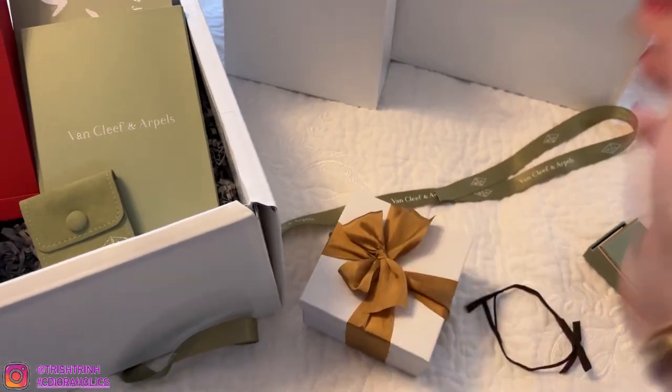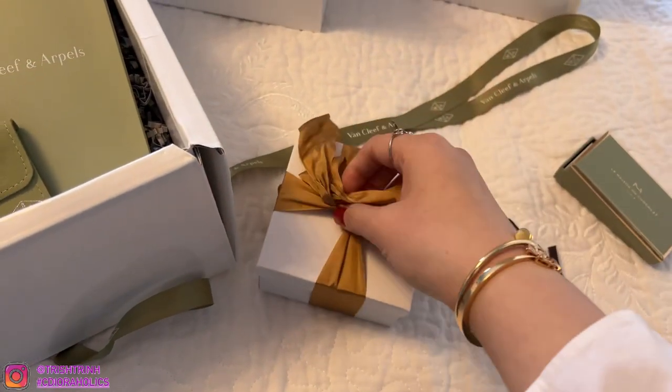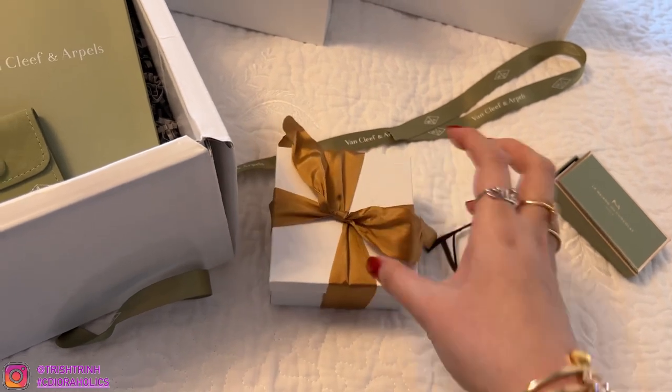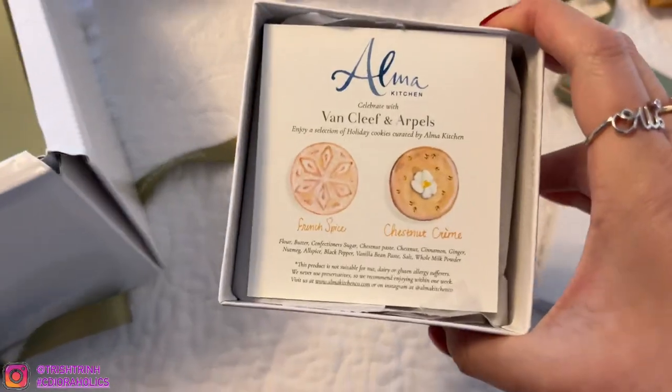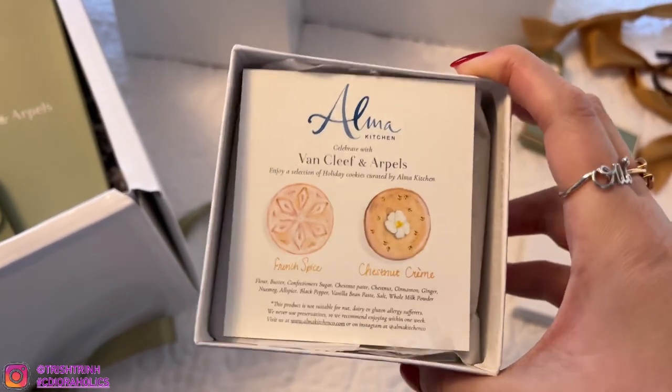They actually gave this to us last time we went shopping as well. These are two cookies. Uh-oh, it's a knot. Okay, give me a second again. So here is the box of the cookies. This is from Alma Kitchen, and they made it for Van Cleef.